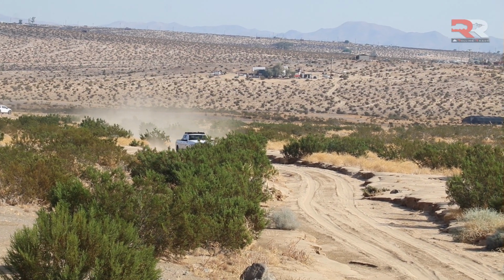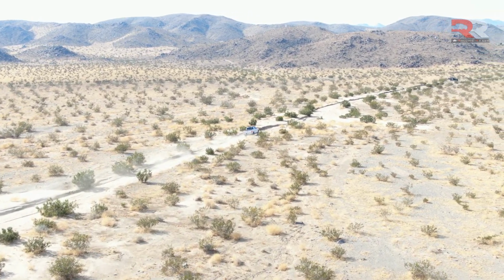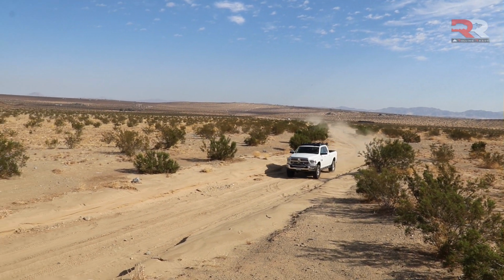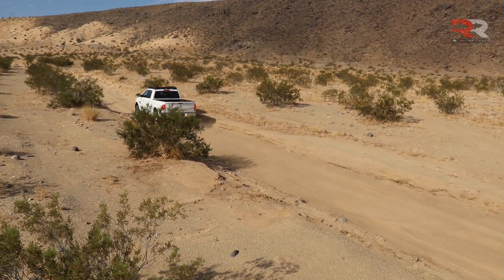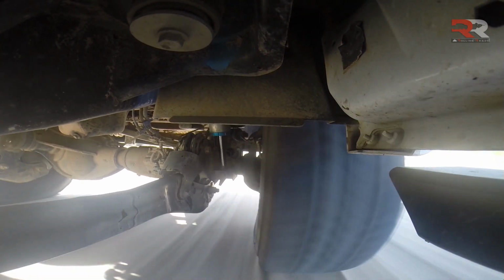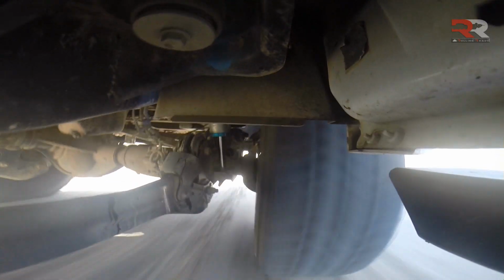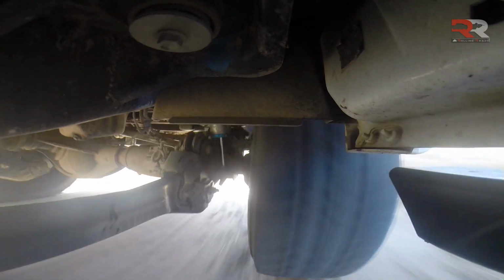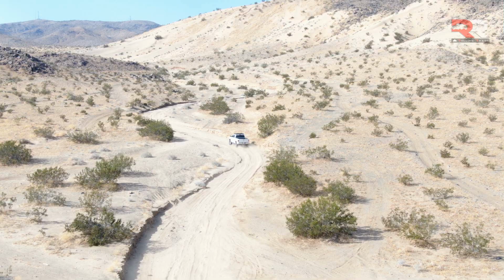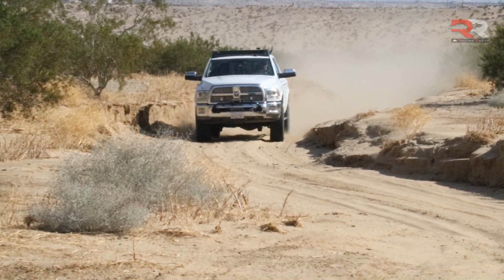That's already getting rough. I pop it full drive. Okay, first turn coming up. Oh, a lot more body roll than that Raptor. On it now, doing good. Next turn. Don't hit the side. Yeah. Nice.